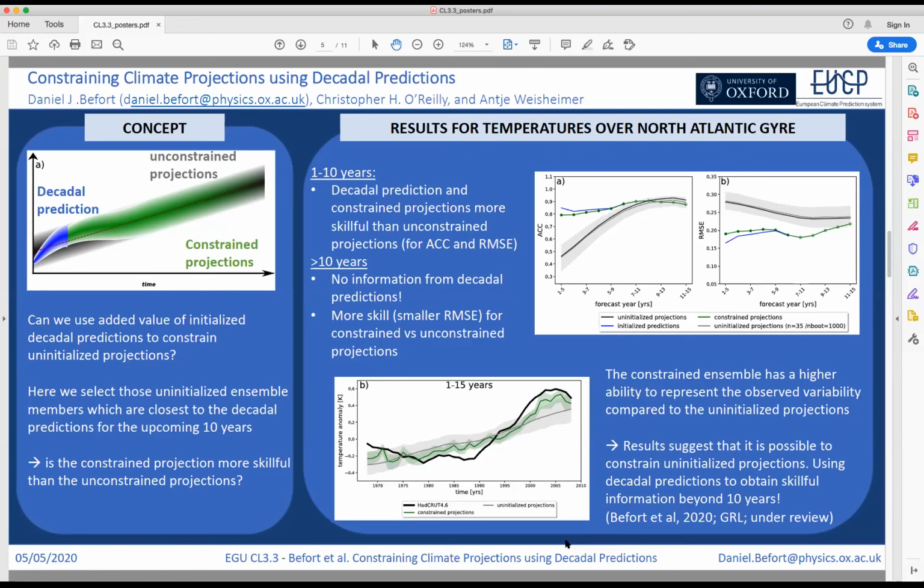This is well known. More interesting is the green line, which is the result for the constrained uninitialized projections, constrained using the decadal prediction. And what you can see, this ensemble doesn't only have lower RMS error over the first 10 years, but also beyond the upcoming decade, so for years 10 to 15.